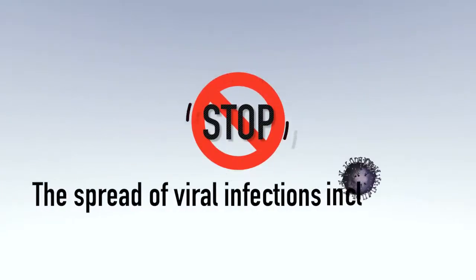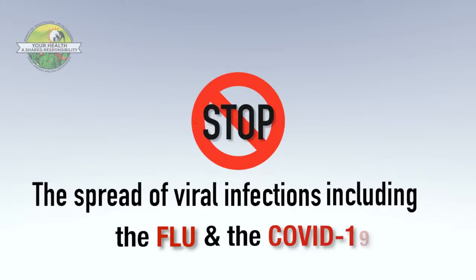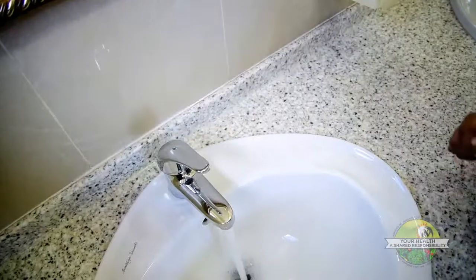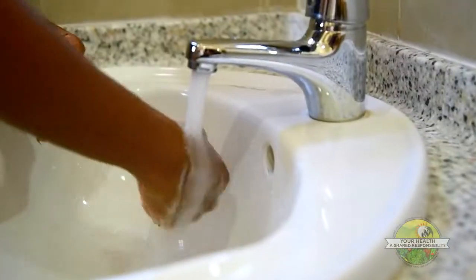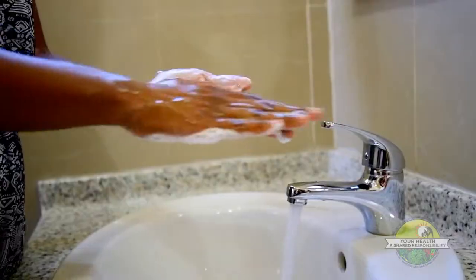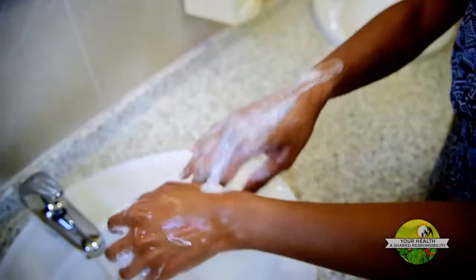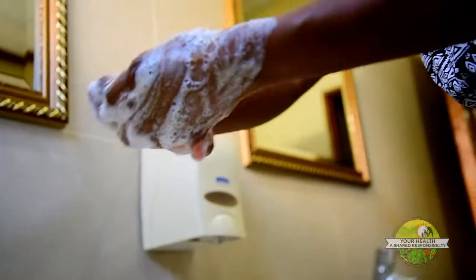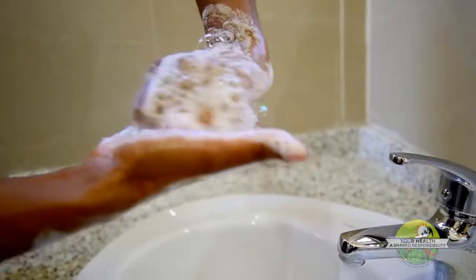Stop the spread of viral infections, including the flu and COVID-19, by practicing proper hand washing. Follow these simple steps. Remove all jewelry before washing hands. Wet hands using running water. Place liquid soap in hand. Circulate using rotational movements, interlace fingers, and repeat switching hands. Wash back of fingers, rotating them in the palms.